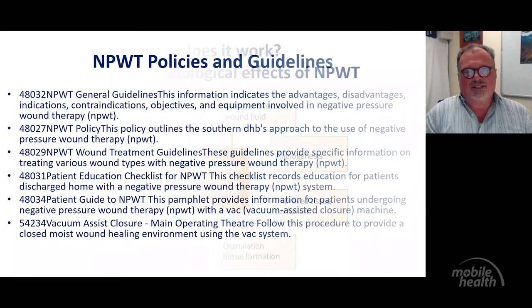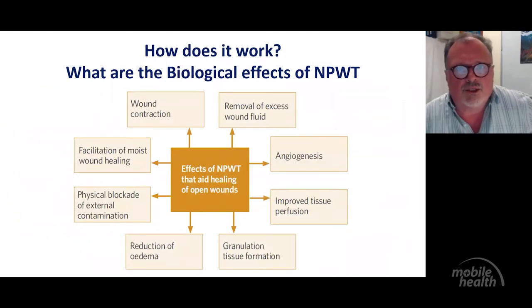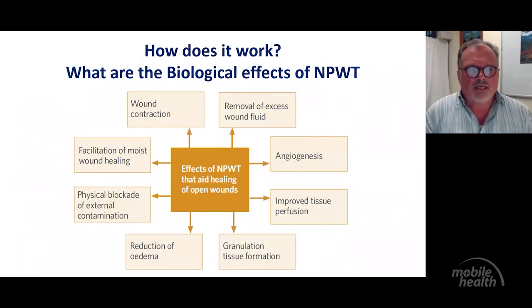How does it work? What are the biological effects of negative pressure? It has several effects on wound healing. One is wound contraction, and we'll talk more about it when we do the case scenarios. But really, we know that it contracts the wound. It also removes excess fluid. It helps angiogenesis, which means new blood vessels are created through this negative pressure. It improves tissue perfusion because of the reduction in edema and granulation tissue formation.